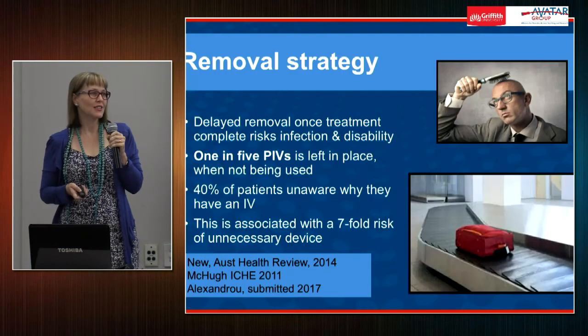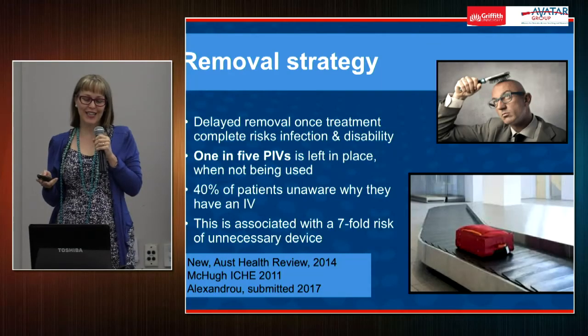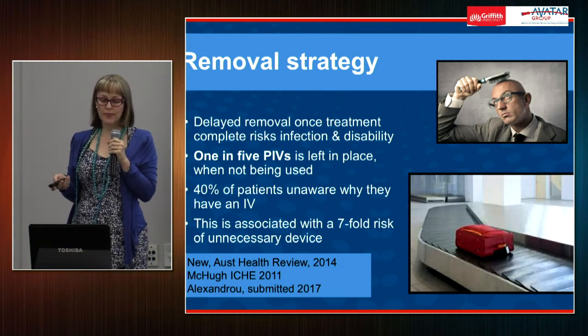So removal. So of course we want to get these PIVs out as soon as they're not needed anymore and as soon as there's any complication, but we don't need to take them out routinely. But the problem is people don't do this. Even now, under our 3-day removal policies, about 1 in 5 PIVs, if you walk around any hospital, has not had any therapy for 24 hours, has no prescribed therapy, and should have come out.